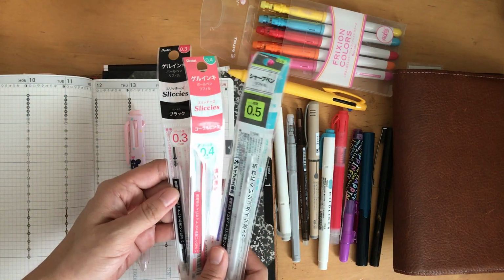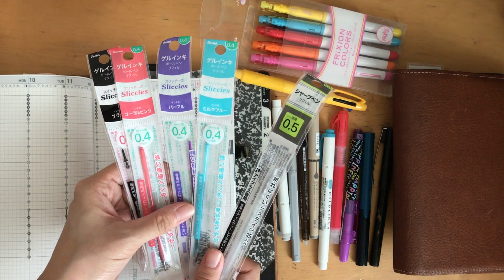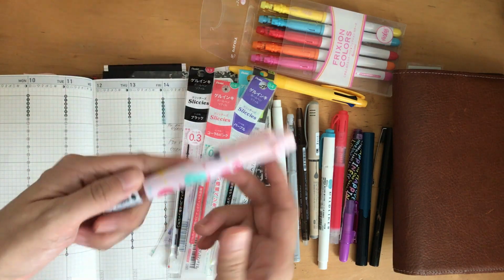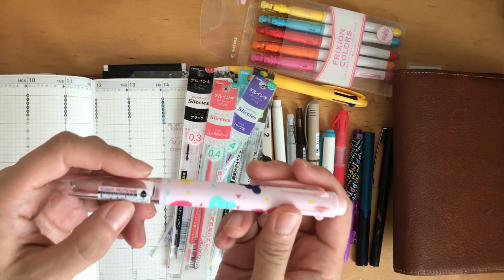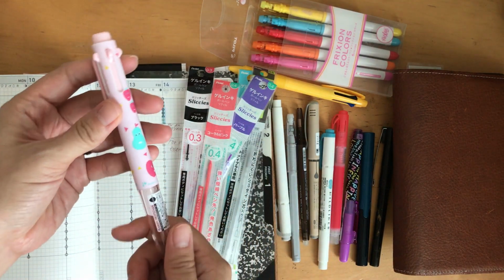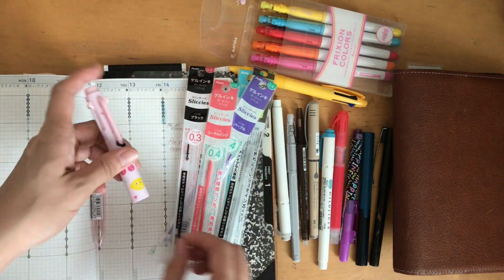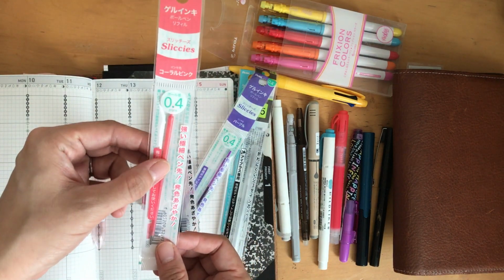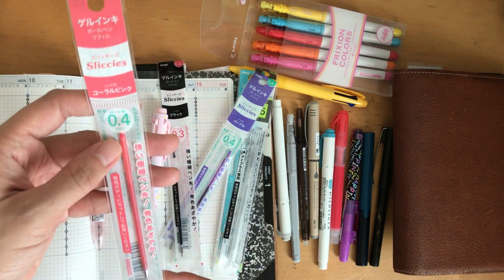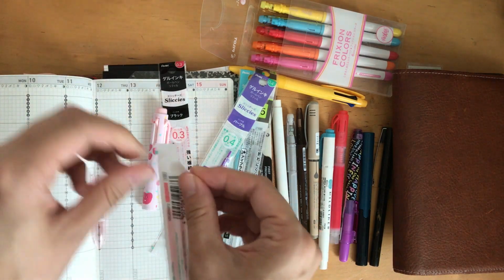So let's set this up. I purchased a black, coral pink, purple, milk blue, and then a mechanical pencil. So it has 5 sections in here. Yeah, so like I said, it's the Pentel, and let's see, I'm assuming you insert it the same way. So let's start off with this coral pink. I purchased the inks in the 0.4. How do I open this up? Oh, we just slice it through.